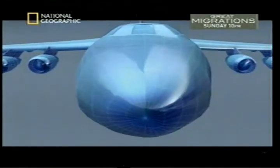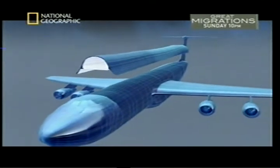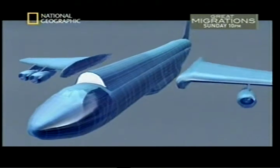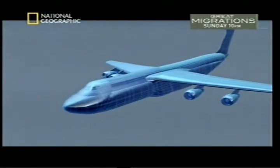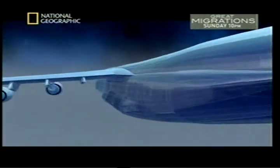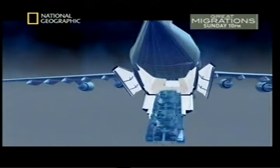To solve this problem, engineers strengthened the body of the aircraft by adding a second sealed fuselage on top of the first. This creates a rigid backbone for the entire plane. Doors in the lower fuselage can now open safely, even in mid-flight.